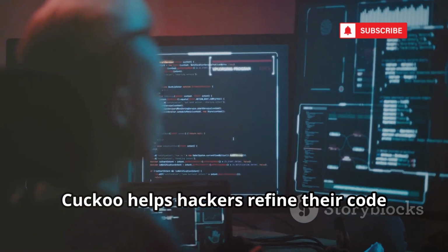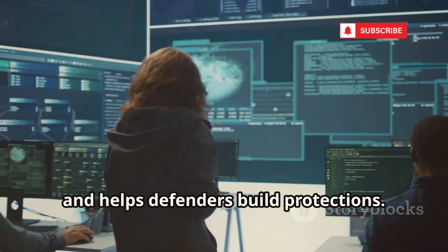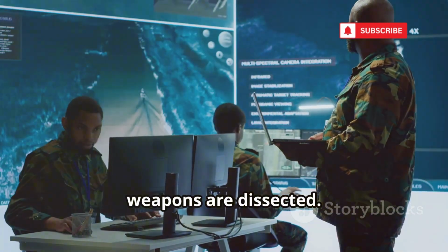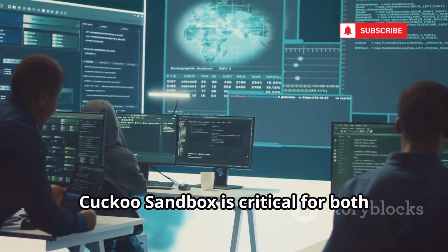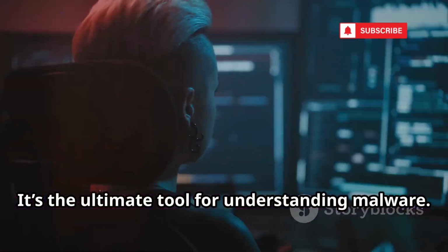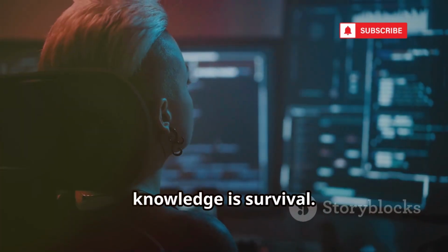Cuckoo helps hackers refine their code and helps defenders build protections. It's the battleground where digital weapons are dissected. Cuckoo Sandbox is critical for both attack and defense. It's the ultimate tool for understanding malware. In cybersecurity, knowledge is survival.